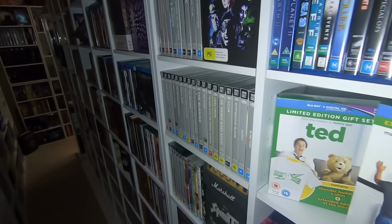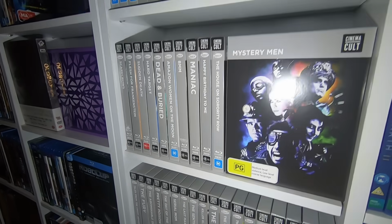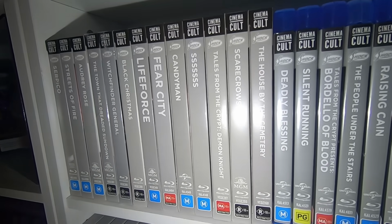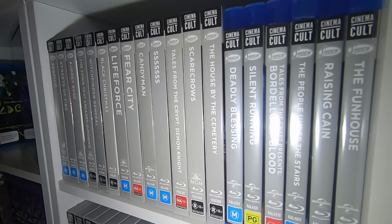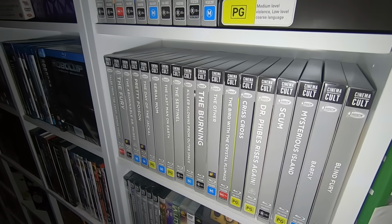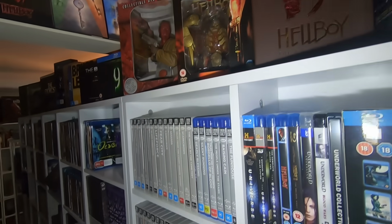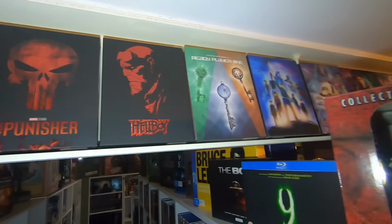And then here I've got not a complete set, but I've got a lot of the Cinema Cult editions. These versions release here in Australia. A little bit like Arrow, but they don't restore the pictures. The restorations aren't that great. The special features aren't as full as Arrow's either. But they do release a lot of cool titles in them, so they're nice to have in the collection as well. A few Hellboy editions, and again more premiums along the top here.